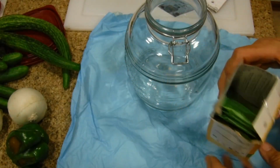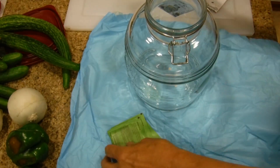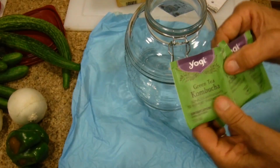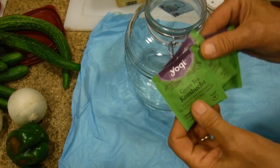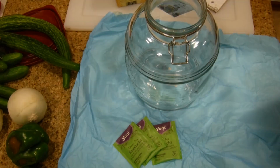So we're gonna first start off on this challenge by putting in 3 of these tea bags, which is basically what Belle did. She uses Lipton tea. I'm gonna use this Yogi green tea kombucha. And then, come back in a few minutes while I clean this jar.